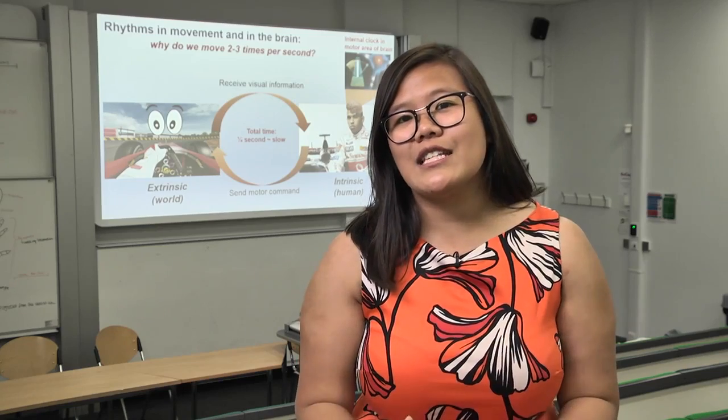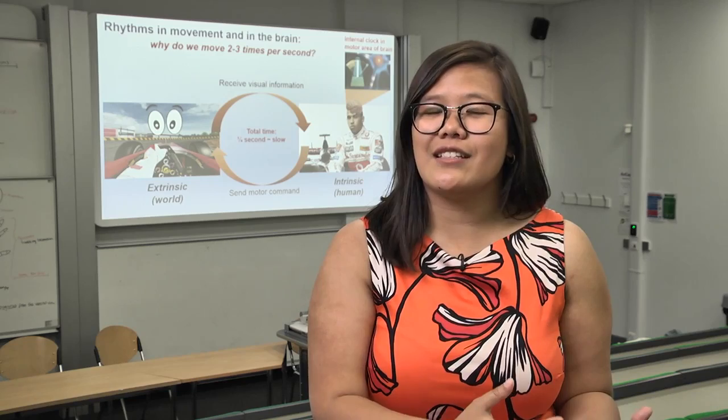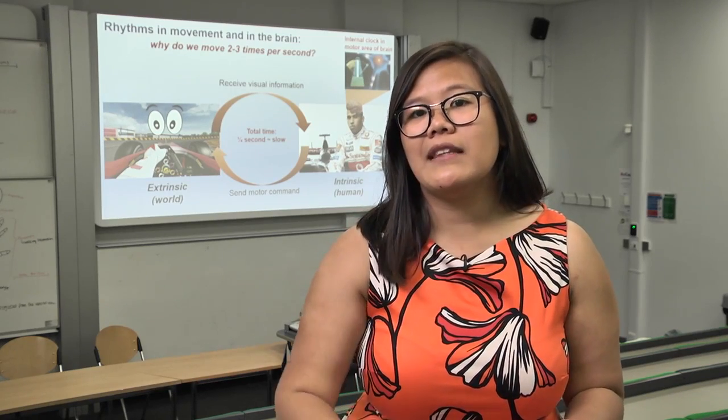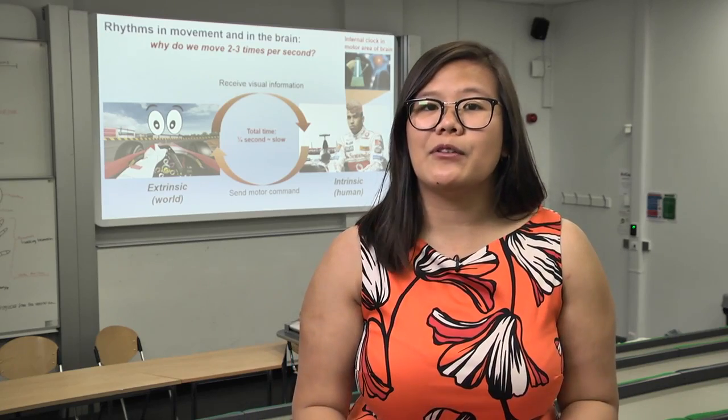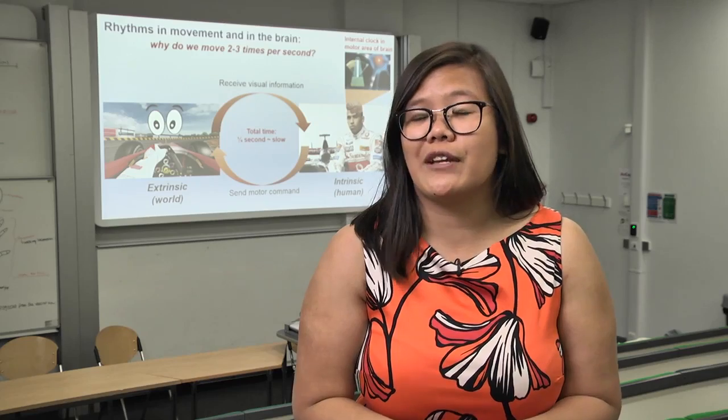Now that we understand this better, we can use this knowledge to understand disease better, such as stroke. Stroke patients produce more segmented movements than healthy people do. Finally, we hope to apply this knowledge to improve rehabilitation.